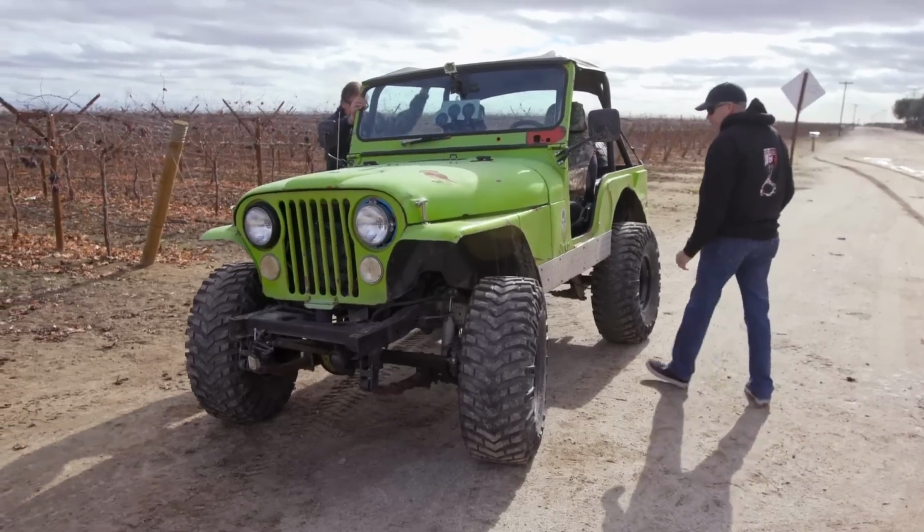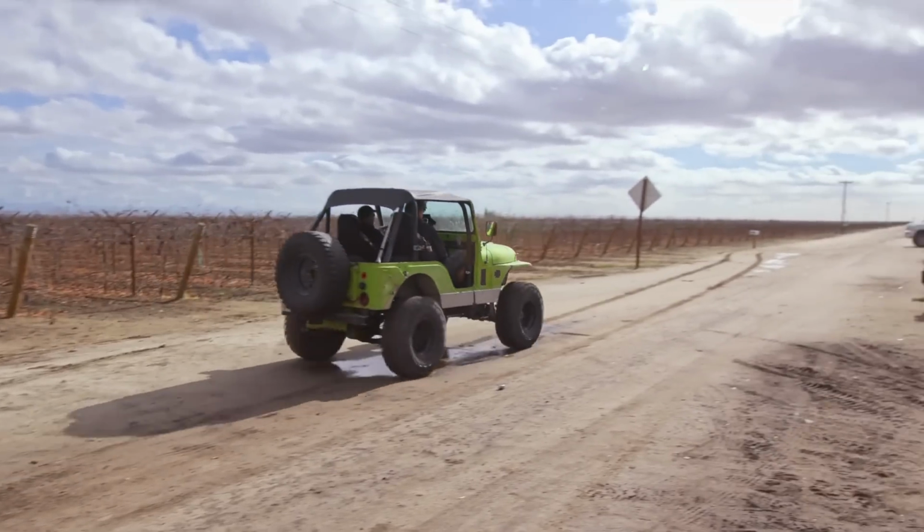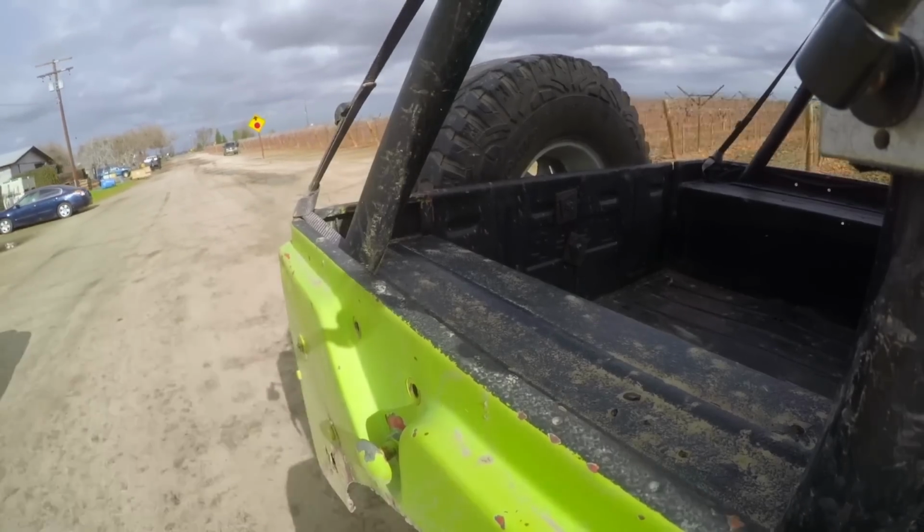Jumped in, let's go. Oh, listen to that thing, it purrs like a kitten. Runs pretty good. Oh, a grab bar. How's the steering? It actually feels a lot better than it looks. Really? Yeah. I think we should still fix it though.